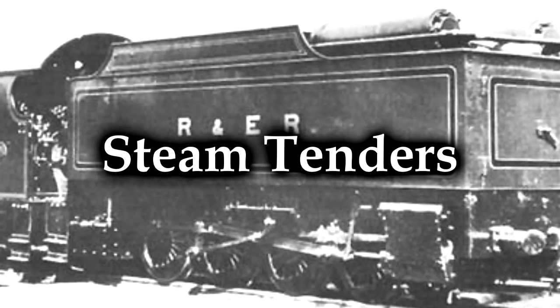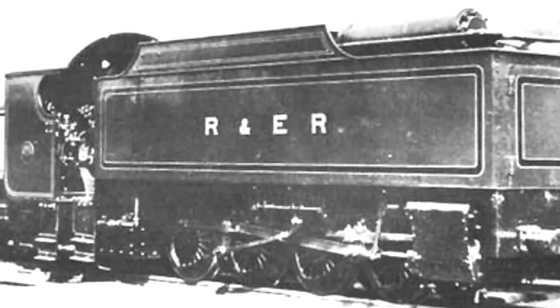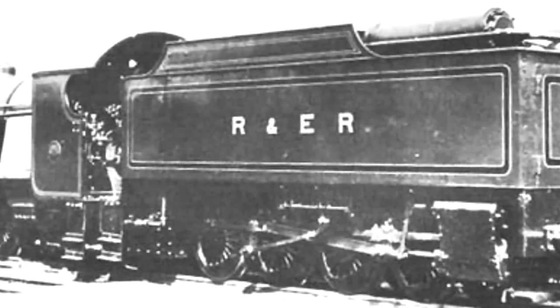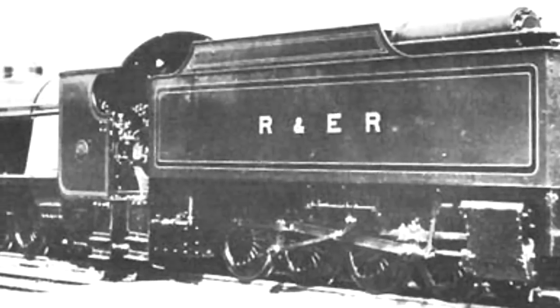Steam tenders. Look at this interesting development. Steam tenders were an idea that was actually attempted more than one time, and it involved basically putting a set of driving wheels on a locomotive's tender. And on paper, that's actually a great idea.